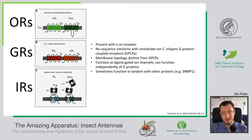Please don't be intimidated by all of these diagrams. They're just there as guides for us.